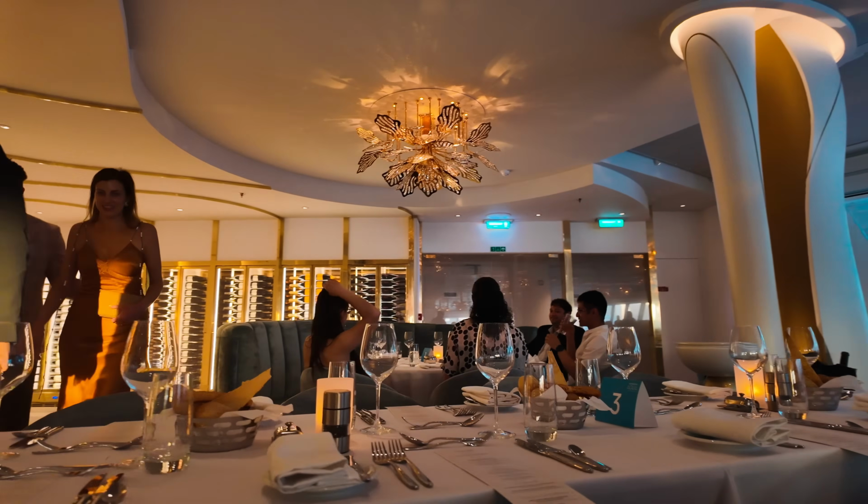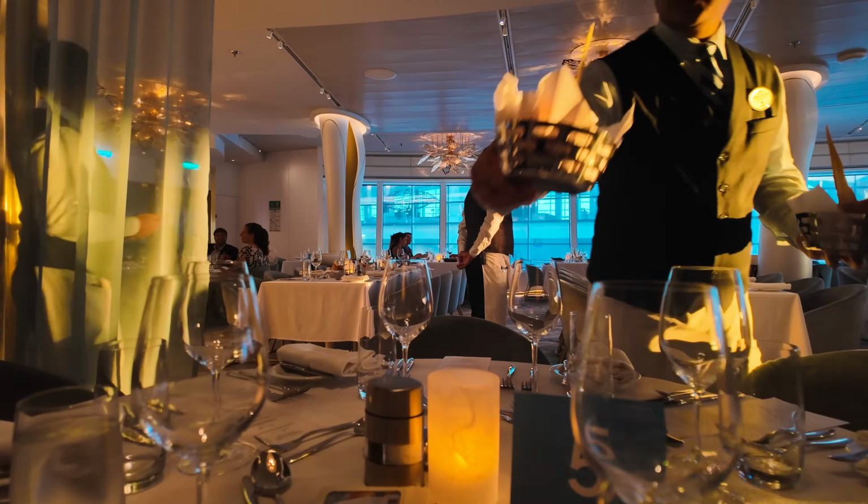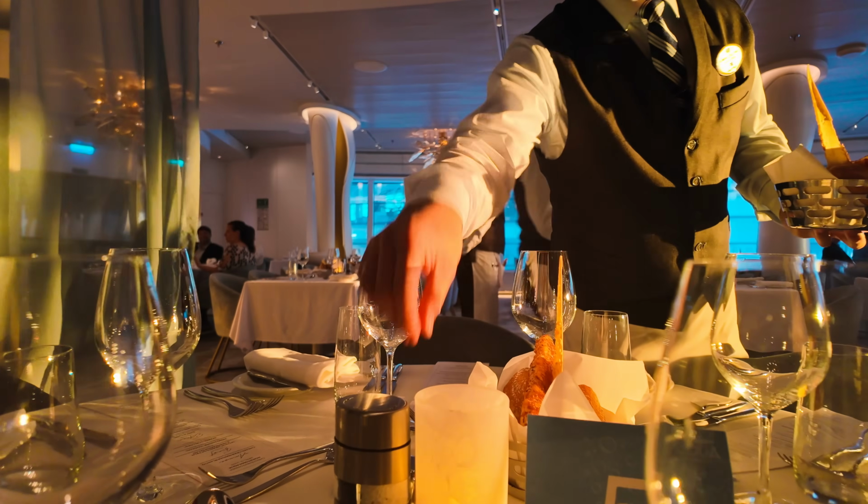So this dining room is incredible. It's very nice. You know what? I need someone to count how many times they say nice on this cruise ship. Just call it the Norwegian nice. This is amazing.